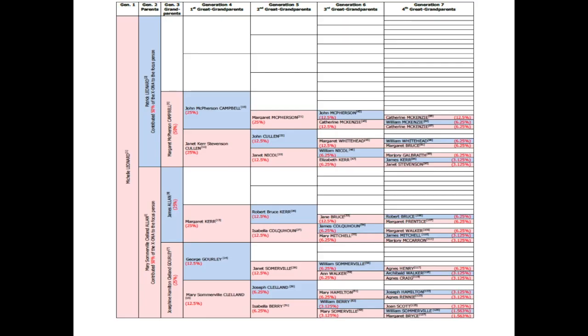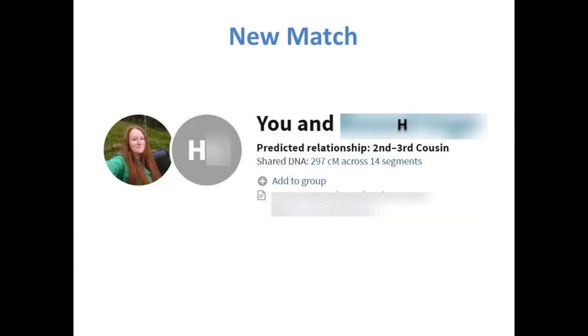I always advise people to create their own X DNA table with their own ancestors on it. So this is mine. I've filled it in with all of my different ancestors that I could have got X DNA from. So this is a new match I got with H, 297 centimorgans across 14 segments. So it's a really good match.